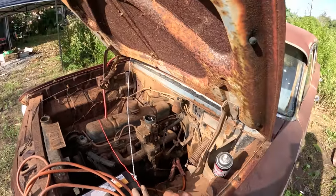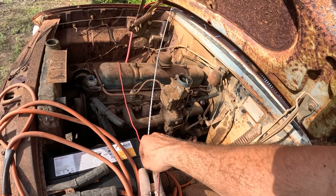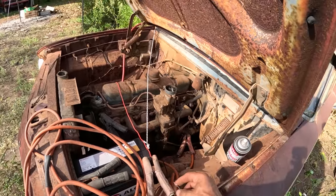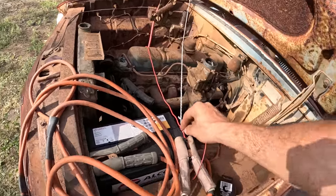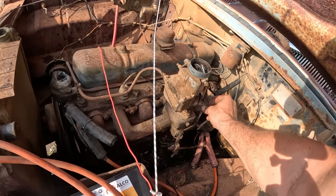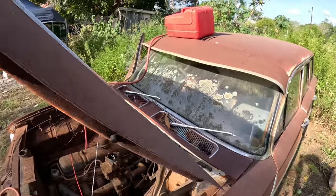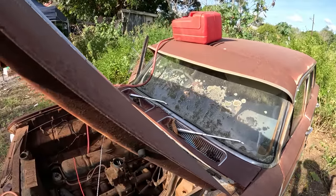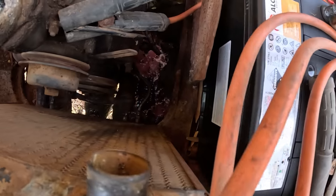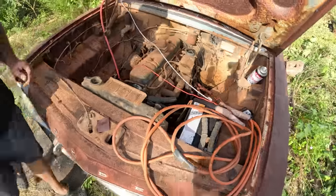Just let it. What? Hang on, give us some throttle. I can't pick the throttle, it's not hard. That's it, okay. Hang on. This thing is absolutely hemorrhaging transmission fluid from that hose. We're going to have to work something out. How bad? Look at that puddle down there.